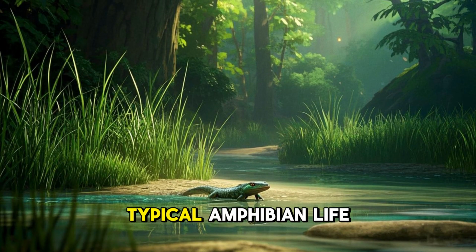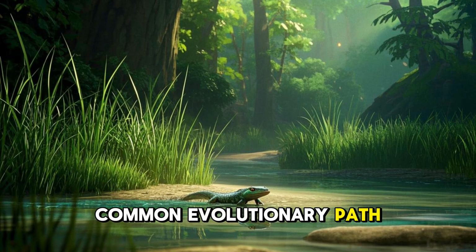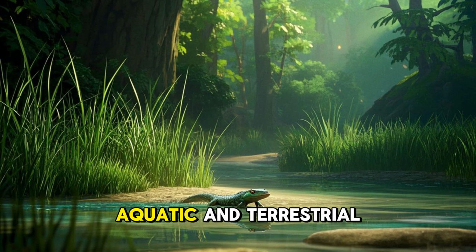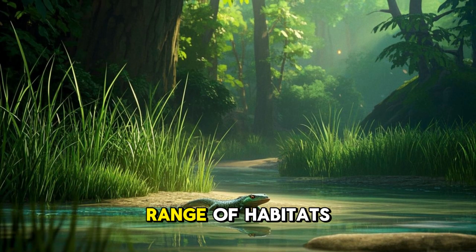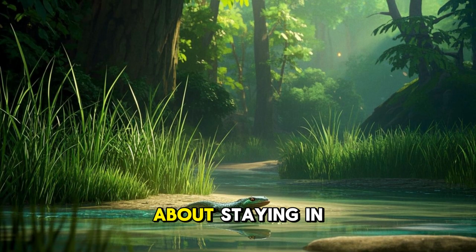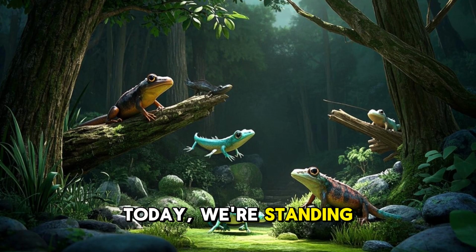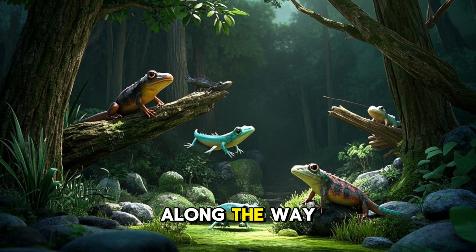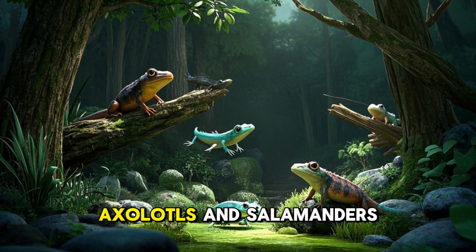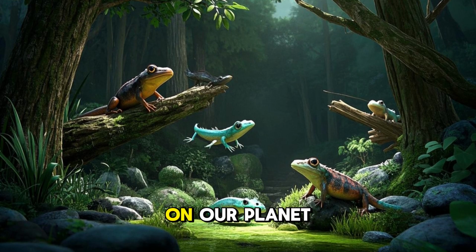Salamanders, with their more typical amphibian life cycle, represent the more common evolutionary path. Their ability to live in both aquatic and terrestrial environments has allowed them to colonize a wide range of habitats. It's not just about staying in the water, it's about conquering new frontiers. Today we're standing on the shoulders of giants who probably got a bit slimy along the way. The differences between axolotls and salamanders highlight the incredible diversity of life on our planet.